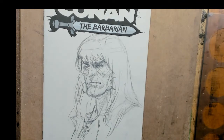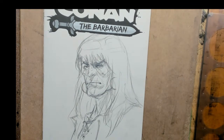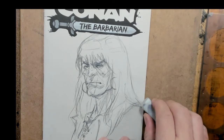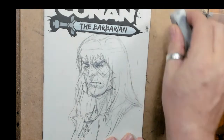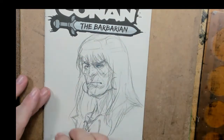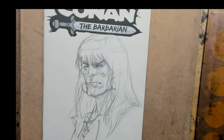I got some friends who bought a bunch. I'm not a huge fan of sketch covers. I penciled this out just before I went on stream here. I'm not a huge fan of sketch covers because, generally speaking, you screw it up. It's not like I can just grab a fresh new piece of blank paper and have it wrapped around the book. You screw it up, you're screwing it up on the book. I mean, that's just the way it is.